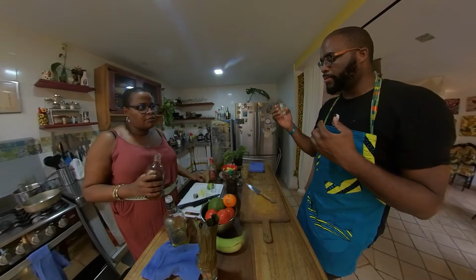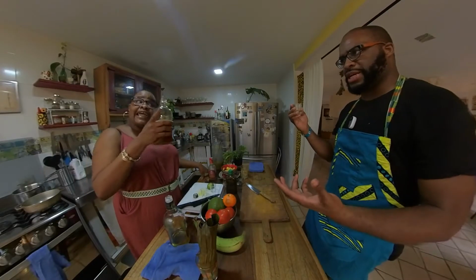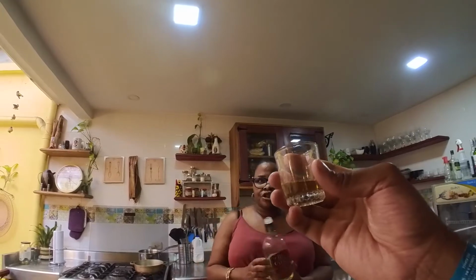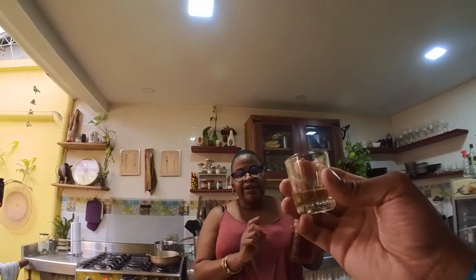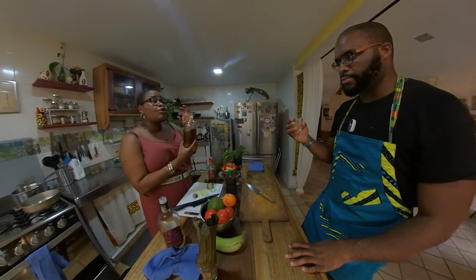You don't have to drink it all. I'm going to drink it all. Oh, okay. For the experience. Yeah, for the experience. It kind of has a licorice aftertaste. Exactly. Because they make this with a little bit of licorice. And this one is going to be the same base as biche, but it's going to be licorice, cinnamon, blah, blah, blah. And this one is called curao.